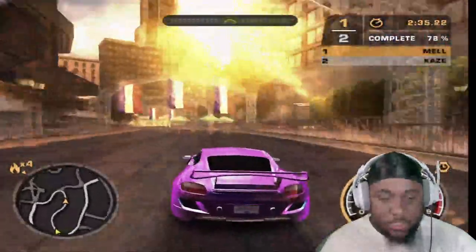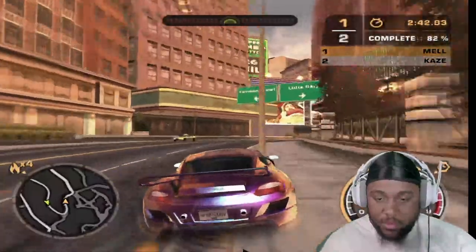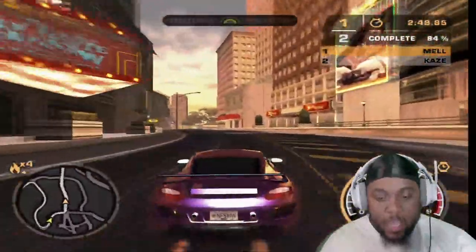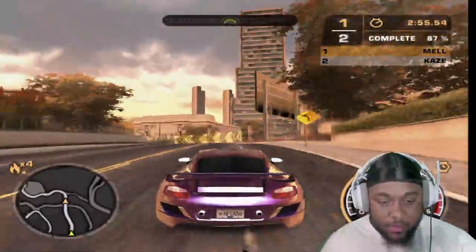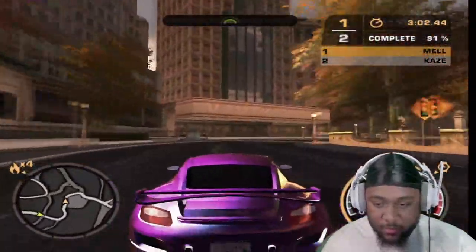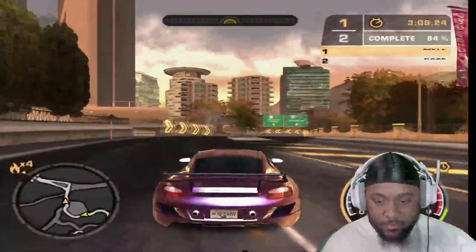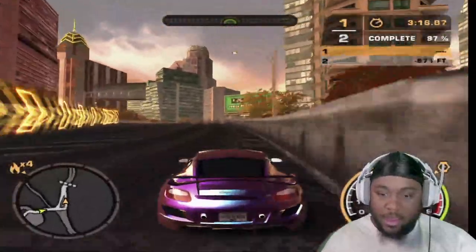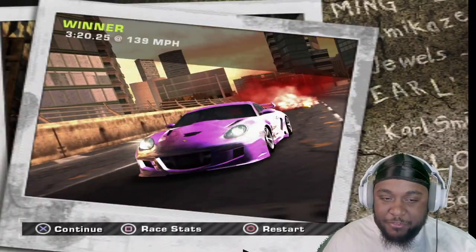Look at the track. Look what they got us going through, bro. Bro, her car is mad slow, yo. I'm gonna have to buy me another car because my Mitsubishi got impounded. How do I get that back? They told me how to get it back, but I wasn't paying attention. Beat the record too. I missed it by 5 seconds.